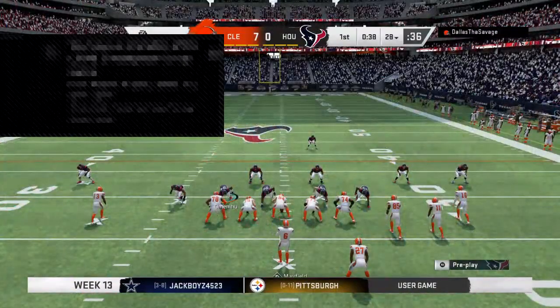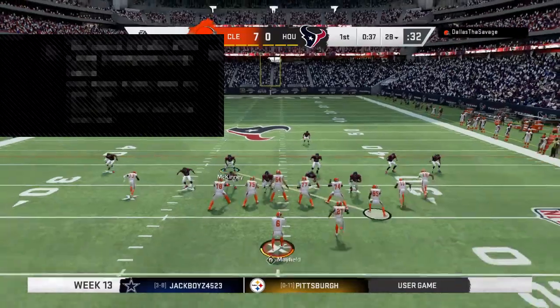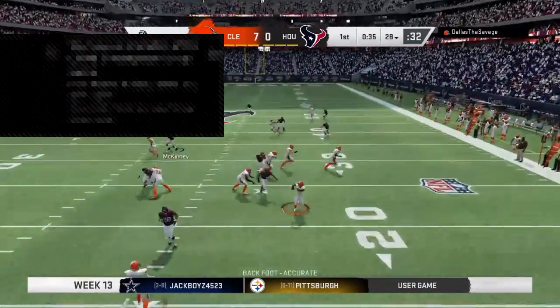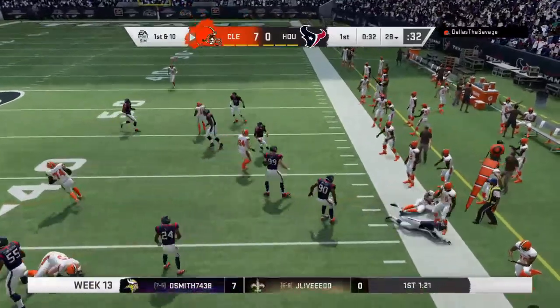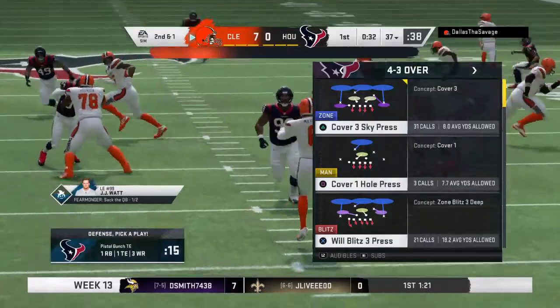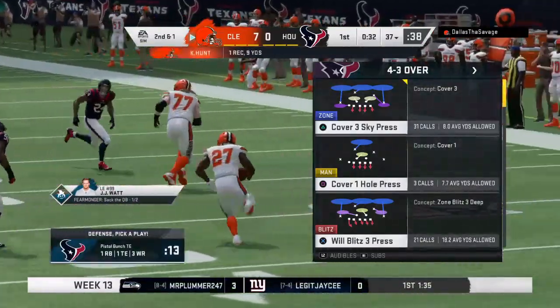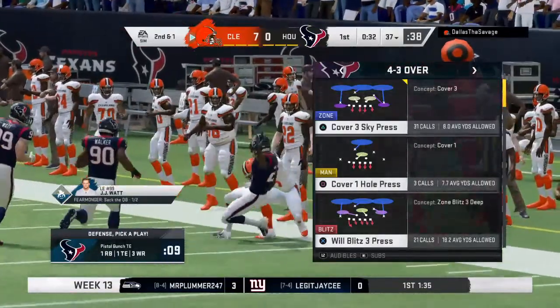The Browns drive is about to get started. They've got a 7-0 lead in the football game as they start out 1st and 10. Throwing, Mayfield. They'll go screen here to Hunt. For a second there, I thought that might break big. Screen pass looked like it was coming together. Looked like there was an opening. Still, he ended up with a solid game.